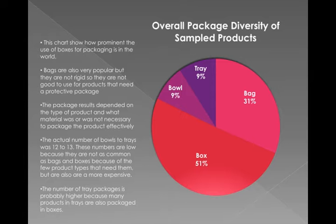The number of tray packages is probably higher because many products and trays are also packaged within a box. So these products I would have just put in the box category because I would not have been able to determine whether it was in a tray or not.